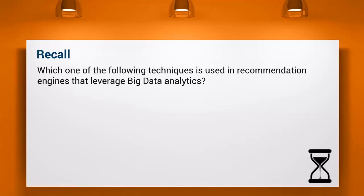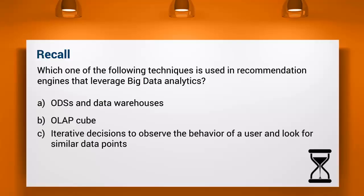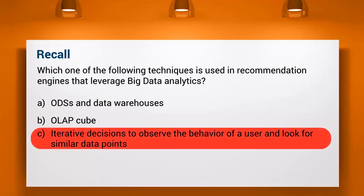Now that we have discussed the various models and approaches to support big data analytics, let's see if you can answer this question based on what you've learned so far. If you thought option C is the correct answer, you are right. Iterative decisions to observe user behavior and look for similar data points is one of the popular techniques used in recommendation engines that leverage big data analytics.